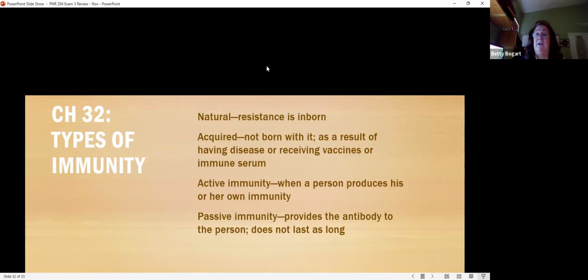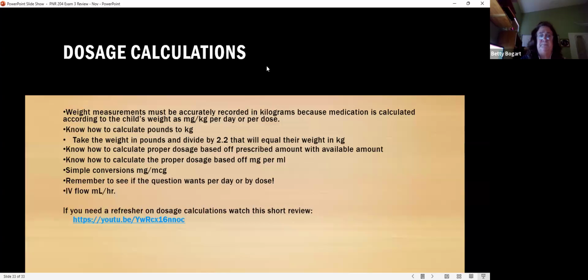So, types of immunity, you're either born with it or you acquire it. When you acquire it, it means that you've been given vaccines or serum. Okay. That would be your COVID immunization. You know, we got our vaccines. Active immunity, where you had chicken pox and now your body's produced its own immunity. And passive immunity, it provides antibody to the person. It doesn't last all that long. It would have to be off and on, you know, getting more immunity. But the one that we talk about most is acquired.